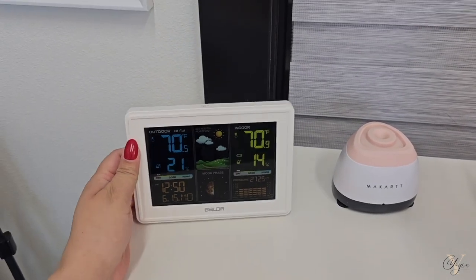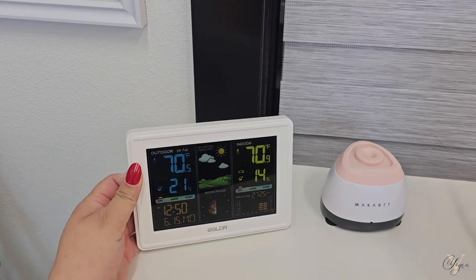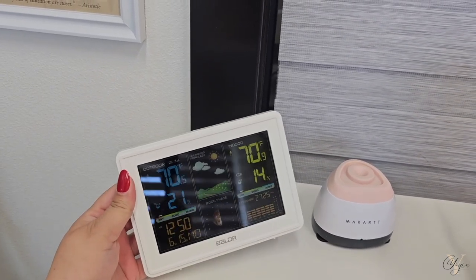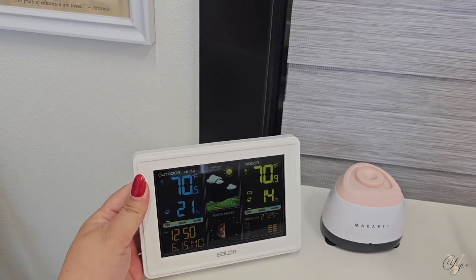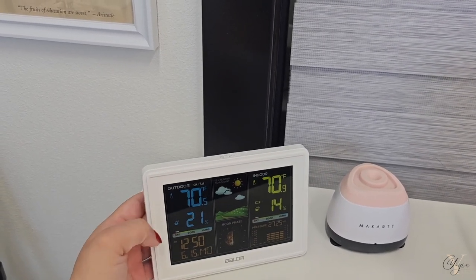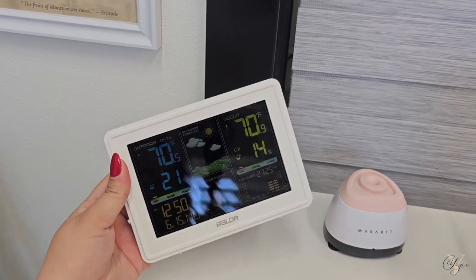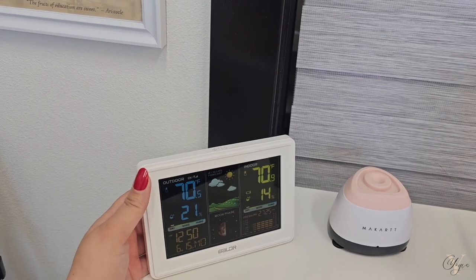But yes, this hygrometer is amazing. It is linked in my Amazon storefront, and I love it so much. As you can tell, my humidity is very low because I do have my humidifier off. But yes, it does track everything perfectly. It's big, you can see it from across the room.